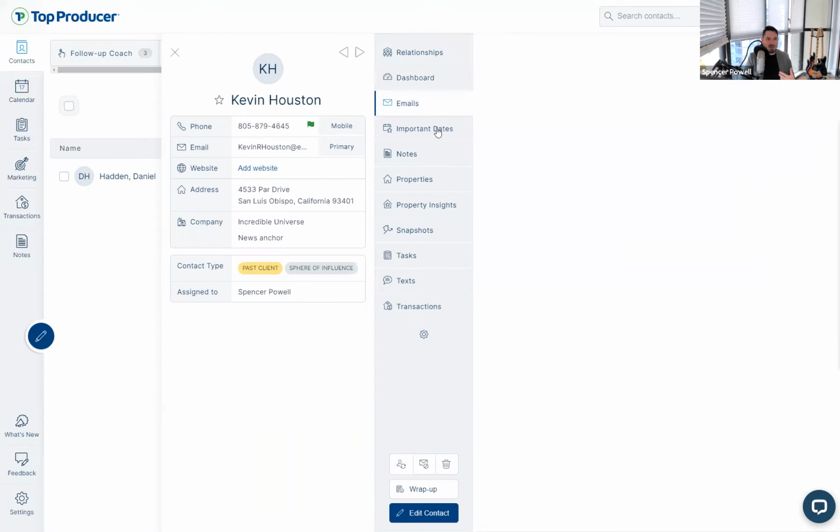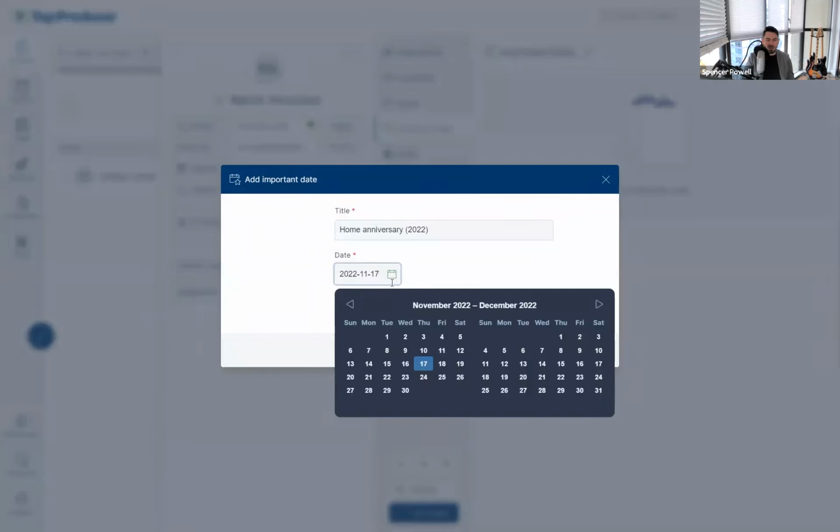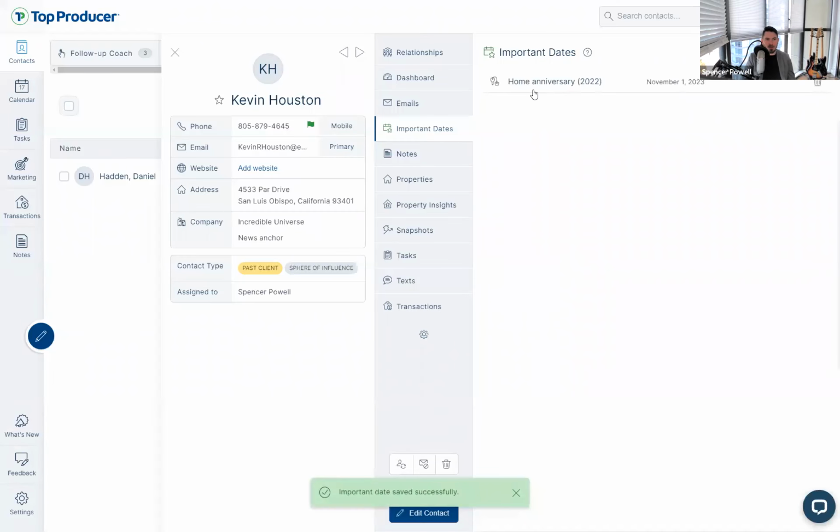Dashboard, obviously our overview, emails. Are there any emails between Kevin and I that I need to follow up on? We can check, or even just refresh my memory about what our last conversations were, whether they were days, weeks, months ago. Important dates. I don't have his anniversary added here, right? So this is a great opportunity to really go through and make sure that I do everything I can, right? So let's say our home anniversary. And I always recommend adding the year at the end of it so that you always know when the original year was, no matter how many times that celebration reoccurs. So let's say it was at the beginning of the month. Save that date. So there's home anniversary added.